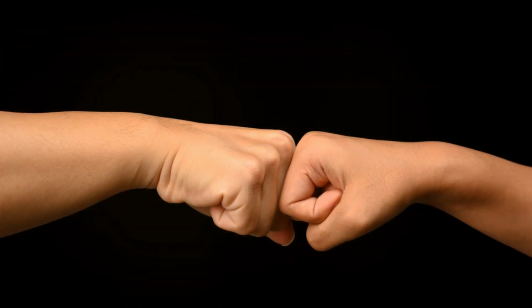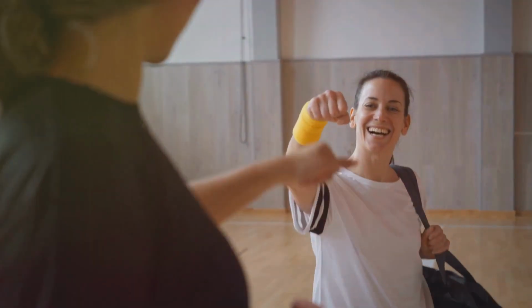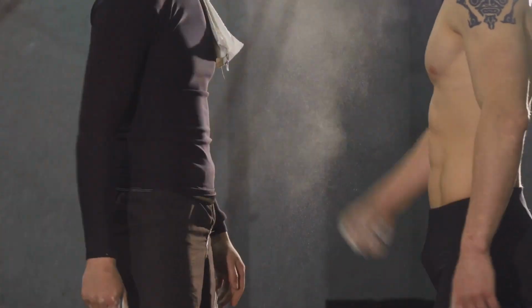Now let's talk about the fist bump. It might seem like a recent invention, popularized by athletes and celebrities, but it's actually been around for a long time. The fist bump is a symbol of camaraderie and solidarity, often used to congratulate or encourage. It says, "I've got your back," or "We're in this together."